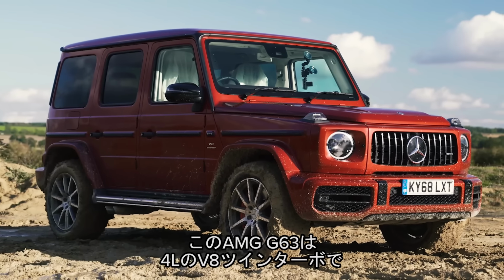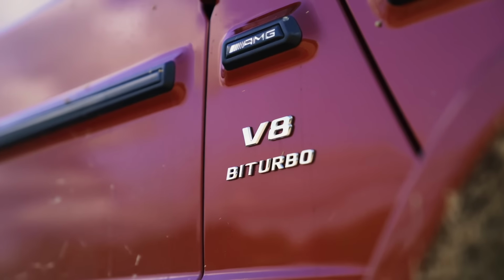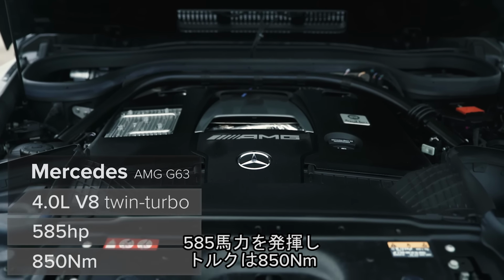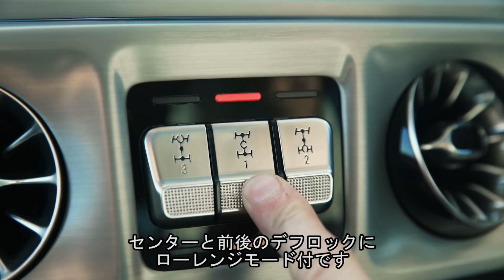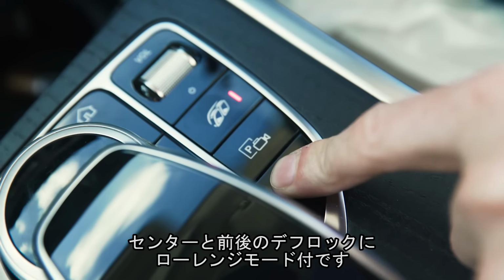So this AMG G63, it's a bit of a brute. It's got a 4-litre twin-turbo V8 with 585 horsepower and 850 newton metres of torque. It also has a 9-speed automatic gearbox, a central diff lock, and a diff lock on each axle, and of course a low range mode as well.